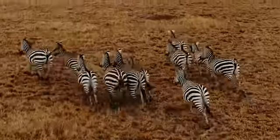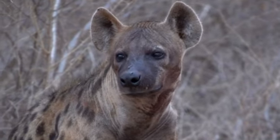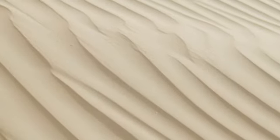Tigers and zebras are covered in patterns of stripes. Leopards and hyenas are covered in patterns of spots. Intricate trains of waves march across the oceans. Very similar trains of sand dunes march across the desert.